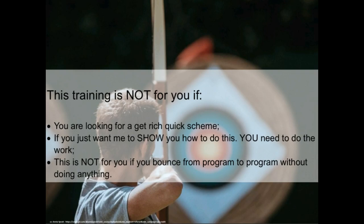This is not for you if you bounce from program to program without doing anything, because I'm going to push you and you will be held accountable in this program every week, because it's all about the results and it's all about getting you to the outcomes that you want. So for this type of investing to work for you, you must be resourceful and you must be coachable, because what we put in place together works.